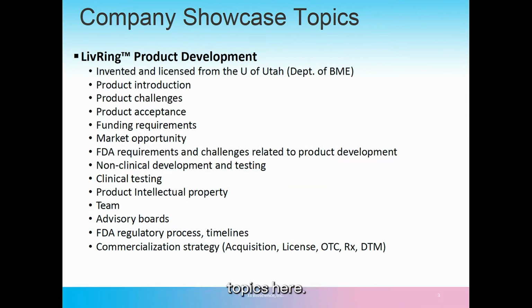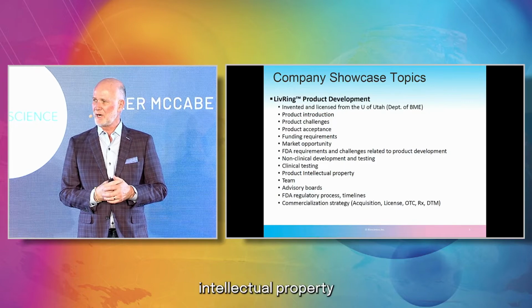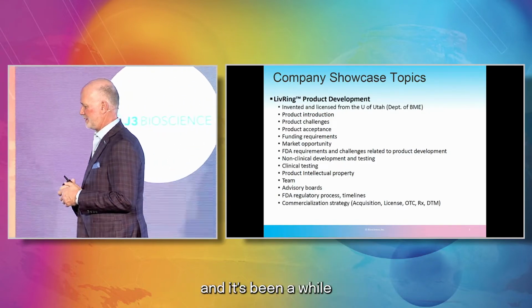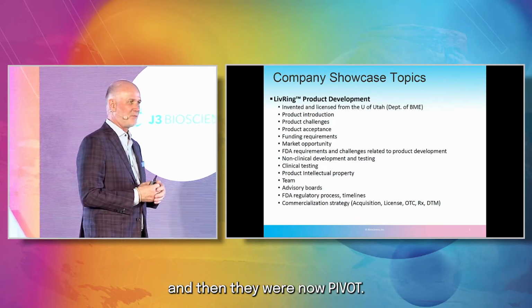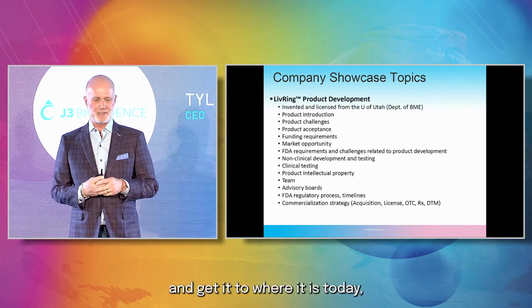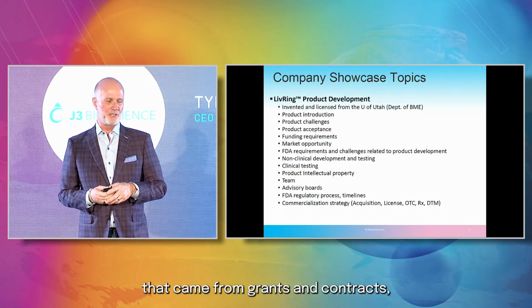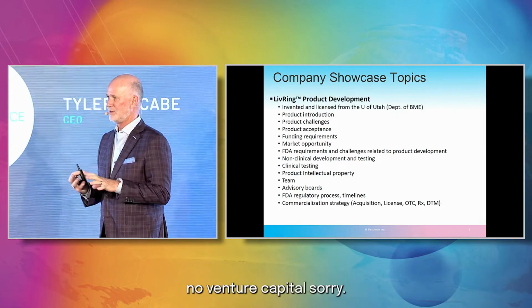As we go through the showcase topics listed on the slide, we'll go through the introduction and the challenges and how we got through the regulatory process, and we'll also introduce our team and where we are going from here in terms of commercialization. Two things I want to point out in this slide. The product and the intellectual property came from the University of Utah, when it was named the Technology and Commercialization Office, then TVC, and now Pivot. The funding we secured to develop this product and get it to where it is today is slightly less than $6 million, which came from grants and contracts, high net worth individuals, angel investors, and family office. No venture capital.